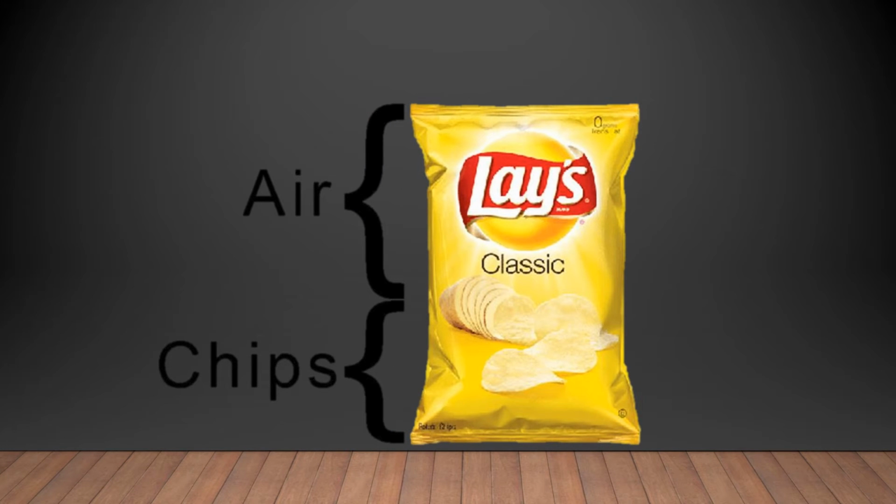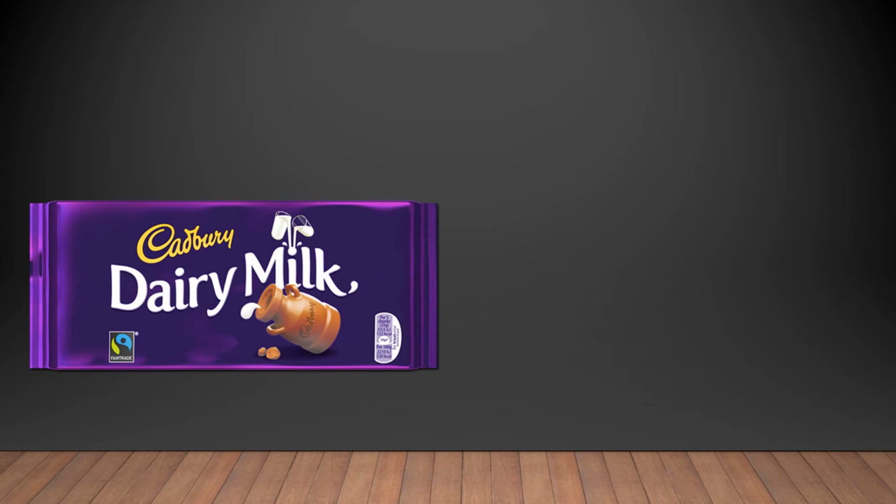This leads us to our final point in just noticeable difference in retail, the product itself. Now ask yourself this, has this ever happened to you? Well, if you buy potato chips at all, then it probably has. Let's take a look at the company Cadbury, for example. Cadbury is a chocolate company, and they sell chocolate blocks called Dairy Milk.